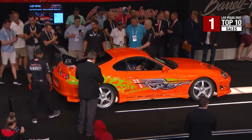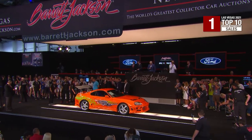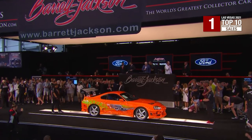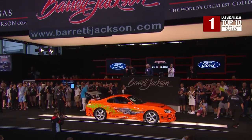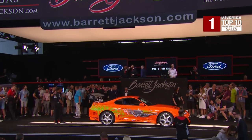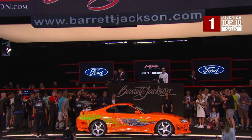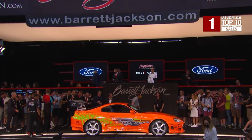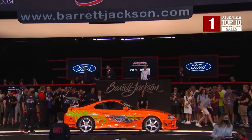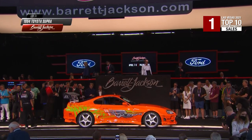Well, here we go. We have at least half a dozen phone bidders involved on this, the most anticipated car of this auction, the 1994 Toyota Supra Fast and Furious movie car. The Fast and the Furious, and 2 Fast 2 Furious as well. It comes with extensive documentation. That documentation to come with the car includes a certificate of authenticity.